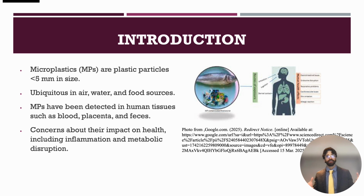Where do they come from? Well, first of all, everyday items like your water bottles and food packaging, which essentially degrade over time. Now they also come from synthetic clothing fibers. Every time we wash clothes made from polyester and nylon, tiny plastic fibers are released into the wastewater. And third, from personal care products, things like exfoliating scrubs or certain toothpastes used to contain microbeads. But those are things that are now banned in many countries.